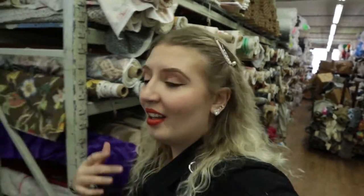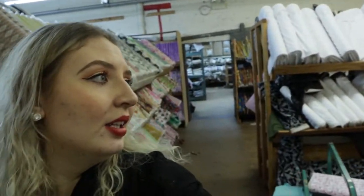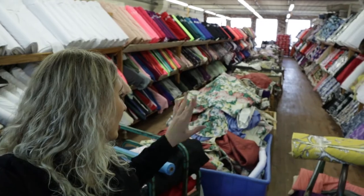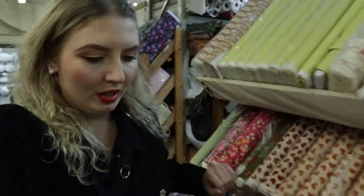Then we make it over to these rooms. There's just more. It just goes on and on for days. So I'm just kind of walking, talking, showing you what there all is. This is the area where there's a whole bunch of like scraps of fabric. So you can kind of just pick through the bins, and then a lot's individually priced. We got more coming. Just keeps going.